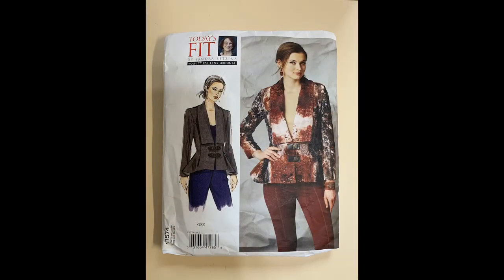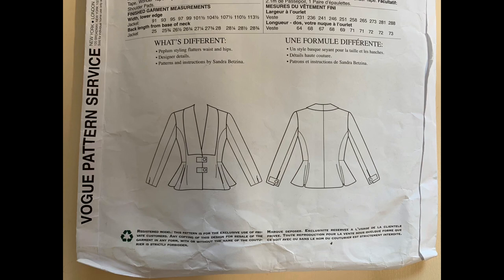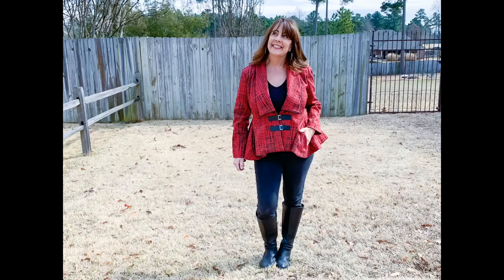The pattern I used is Vogue 1574. This is a Sandra Betzina Today's Fit pattern from Vogue Patterns. It came out in 2017. There are 17 pattern pieces, that includes the lining. Here's a line drawing to give you a better idea of what the jacket looks like.